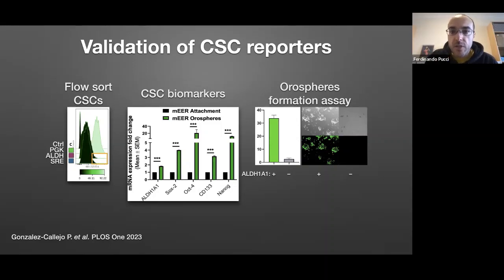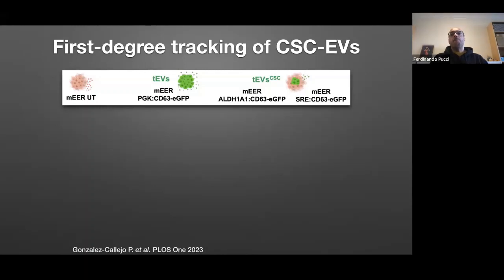Okay, so we have a good reporter to express an EV marker genetic reporter of EVs in cancer stem cells. And so we first started using the first degree tracking system of cancer stem cell EVs. Here you have a schematic of the experimental groups. So we have the squamous carcinoma cell MIR untransduced. We have the bulk of the MIR population that expresses the ubiquitous reporter CD63 GFP. So thereby here the EVs from both stem and differentiated cells are labeled.